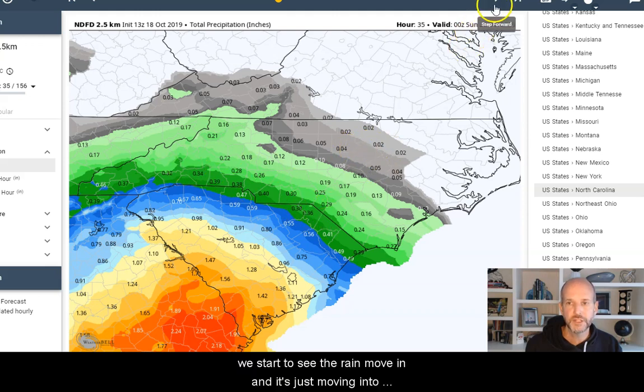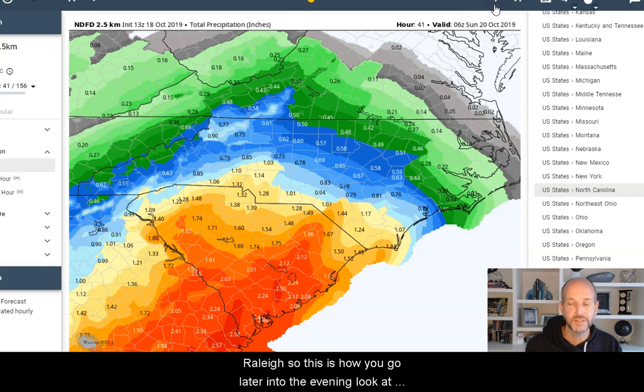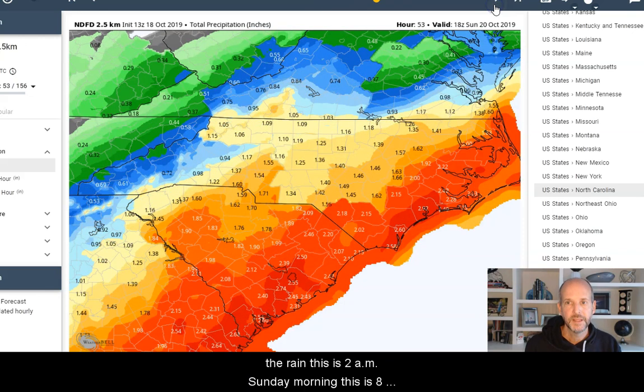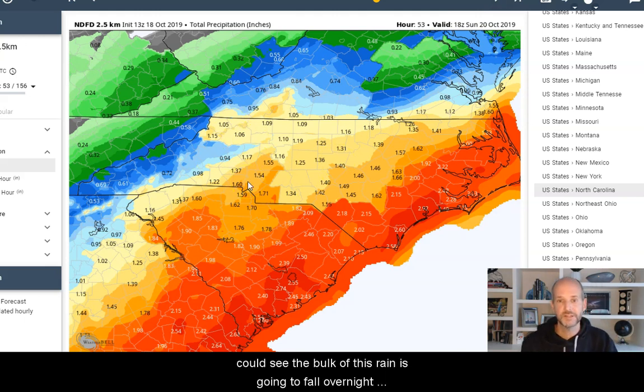So as you go later into the evening, look at the rain. This is 2 a.m. Sunday morning. This is 8 a.m. Sunday morning. And this is 2 p.m. Sunday. So you can see the bulk of this rain is going to fall overnight Saturday into Sunday morning. And again, the heaviest will be along the coast, but back towards the Charlotte area, maybe an inch, inch and a half. So it would be a good soaker.